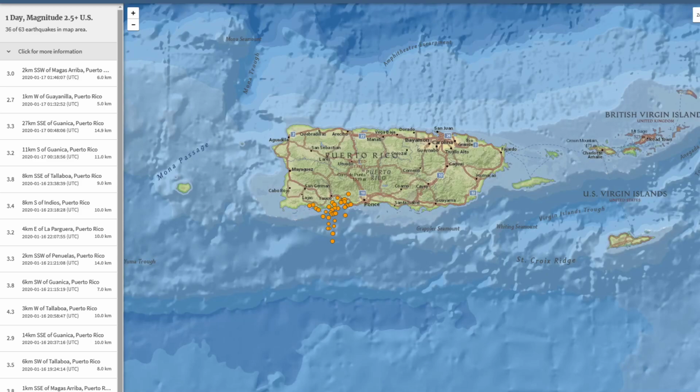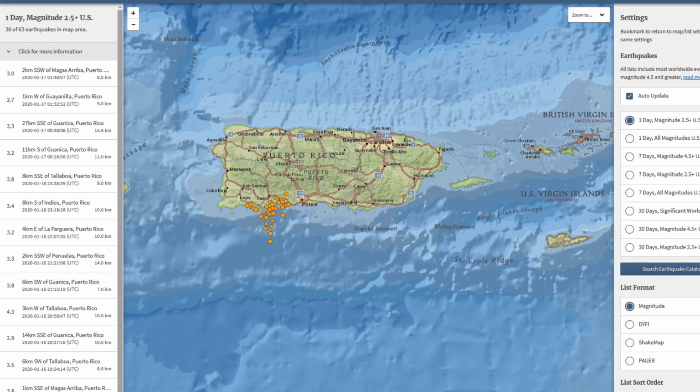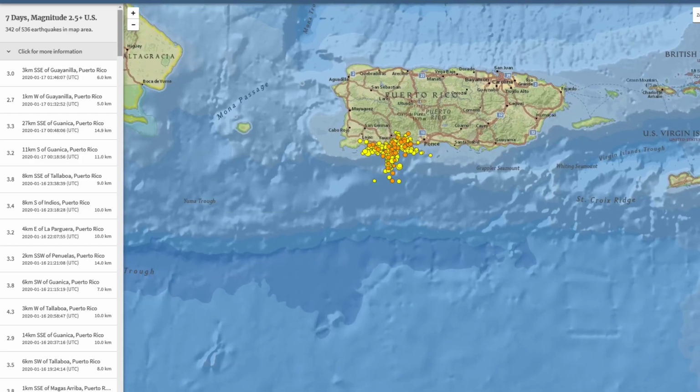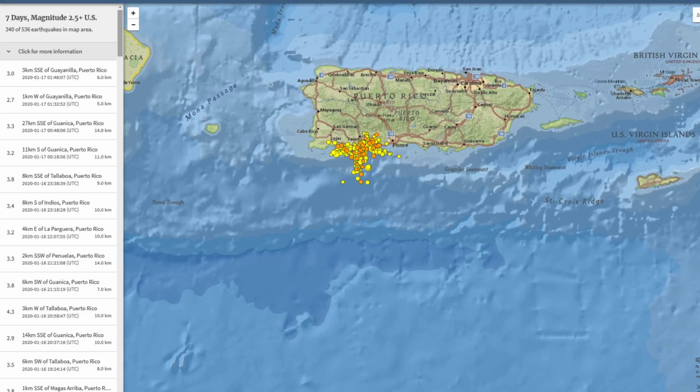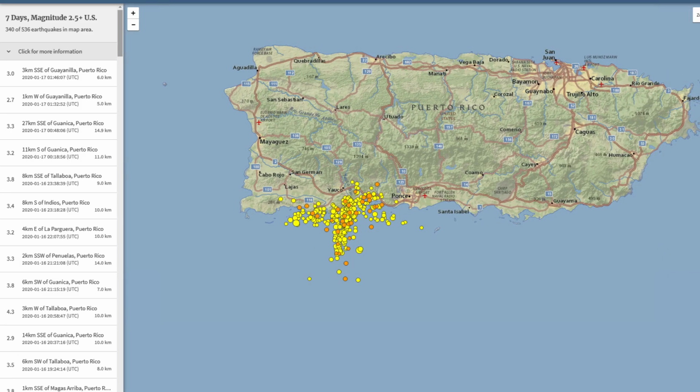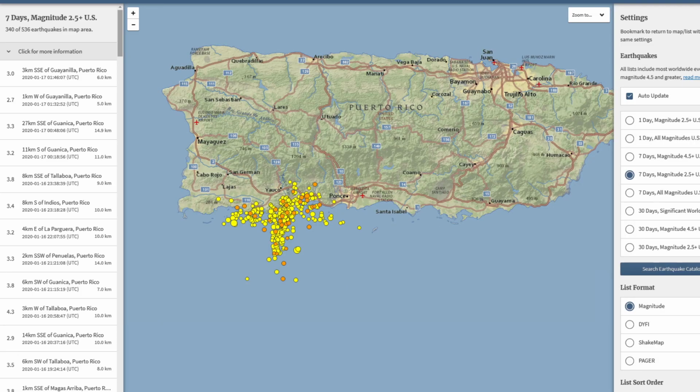I'm going to bring up the, hold on a second here, 1 day. Let's go to 1 day, all magnitudes. Well, it's not really going to make that much of a difference on this map. But yeah, let's go 7 days, 2.5 and above. That's a little bit better. Shows you a little bit more activity, but there's been way more than the 342 earthquakes shown here in this area. And if you take a look at the structure below the ocean, I'm going to go ahead and bring that map up here so we can see it, hopefully.